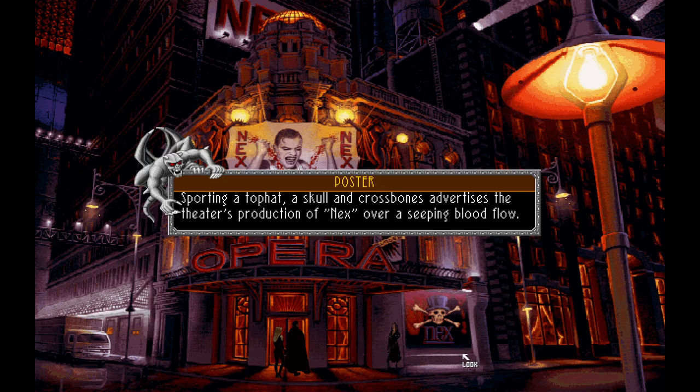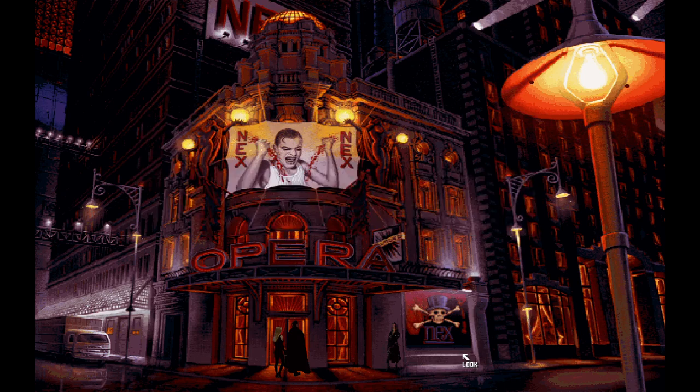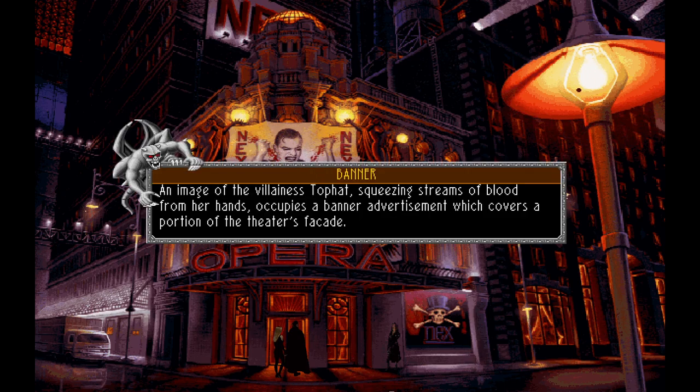Sporting a top hat, a skull and crossbones advertises the theater's production of Nex over a seeping blood flow. An image of the villainous top hat squeezing streams of blood from her hands occupies a banner advertisement which covers a portion of the theater's facade. And of course, we do know about Top Hat. She was one of the villains. She was the only surviving villain from the introductory comic book. So we have seen her in action.